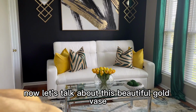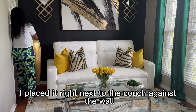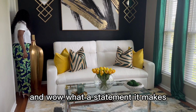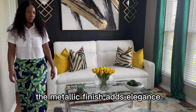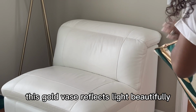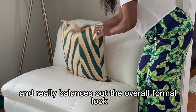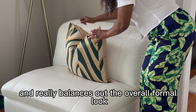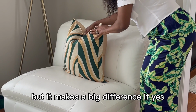Now let's talk about this beautiful gold vase. I placed it right next to the couch against the wall, and wow, what a statement it makes. The metallic finish adds elegance and a bit of glam to the space. This gold vase reflects light beautifully, especially during the day, and really balances out the overall formal look. It's such a simple addition, but it makes a big difference.